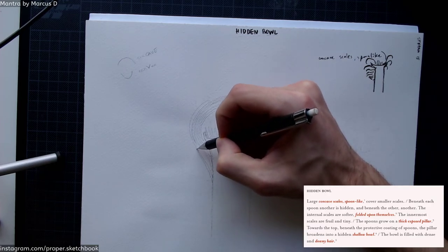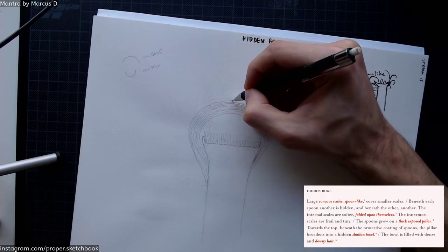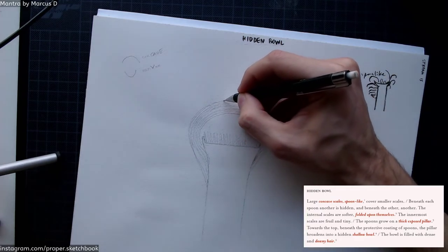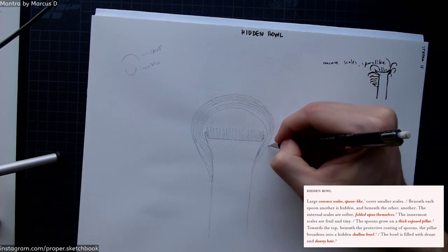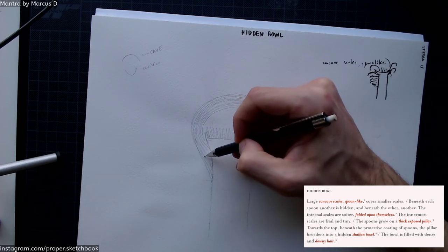Looks a little bit like a light bulb now. So there, it just says that there are different layers of these leaves. Does it say anything about the size? Beneath each. Oh yeah, they cover smaller scales. Well, they're logically getting bigger just because they're getting further away.